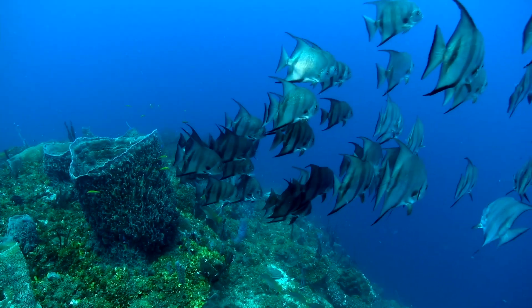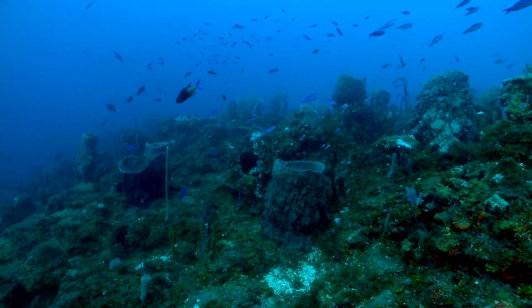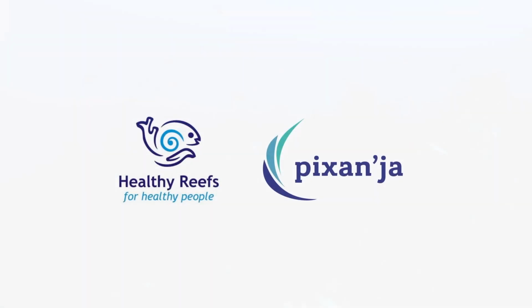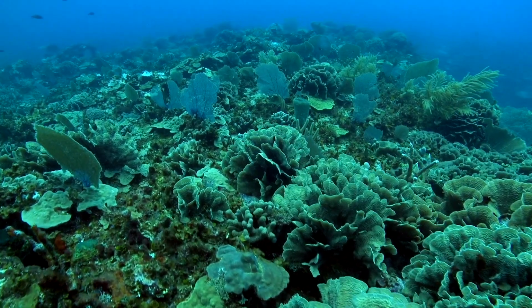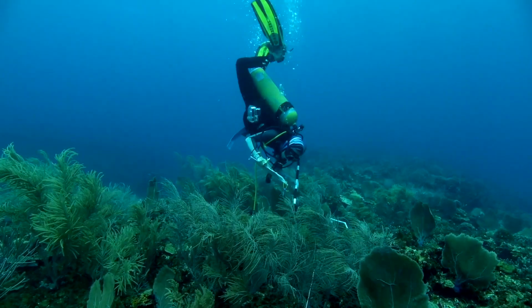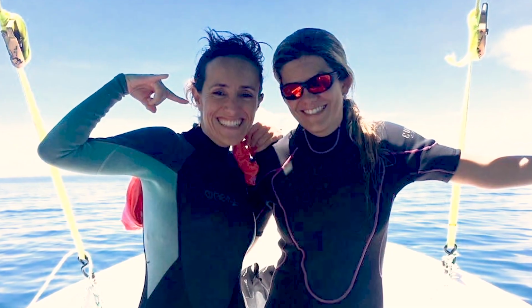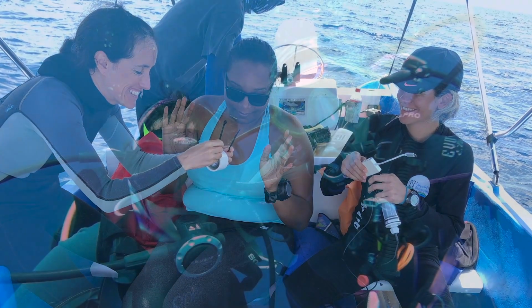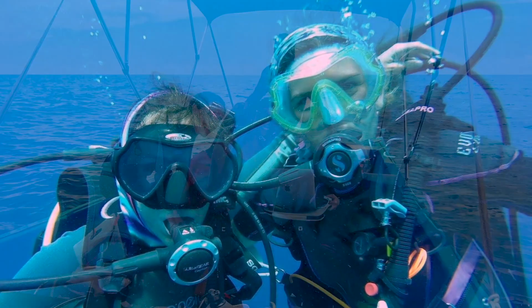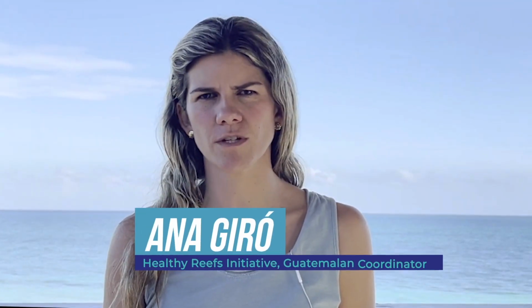in the Cayman Trench. The reef was discovered in 2014 by scientists from HRI and Pixanha, working along with fishermen in the area. HRI and Pixanha are a team of female researchers working together since 2011, leading explorations, ecological monitoring, and the conservation of the reefs in the Caribbean coast of Guatemala. We have been working in the Cayman Crown Reef since it was first discovered in 2014.